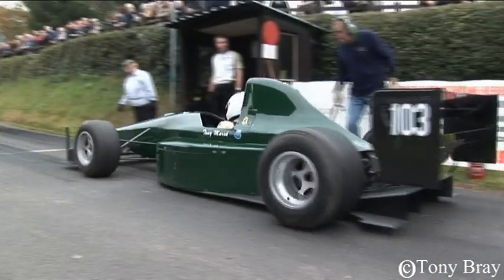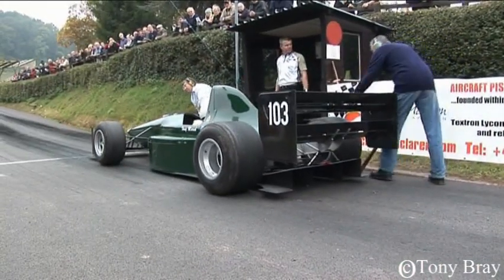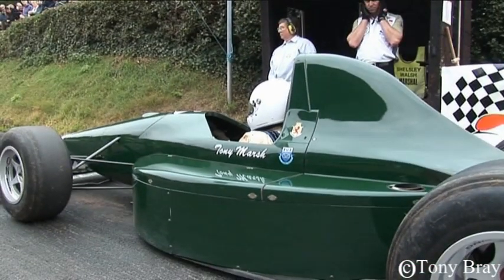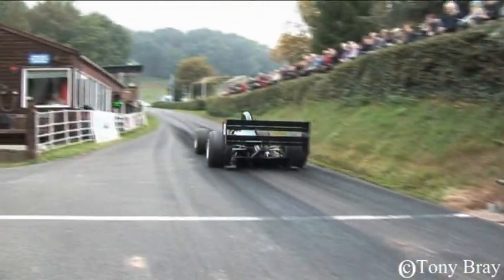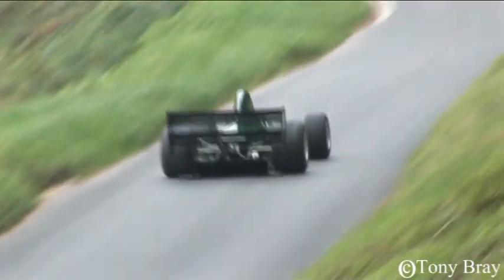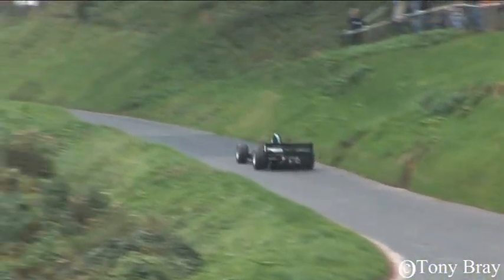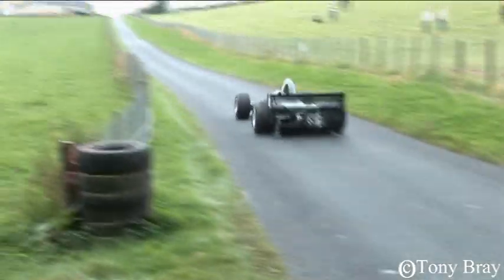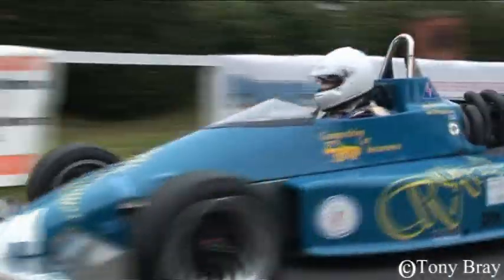On the line now is a Hillclimb legend, 6 times British Hillclimb champion Tony Martin aboard his Opel V6 powered Gould. Tony has 13 Shelsley FTDs and 5 hill records behind him. Into the top S comes the 6 times champion, but that's an uncharacteristic mistake. It's still a 29 second run.